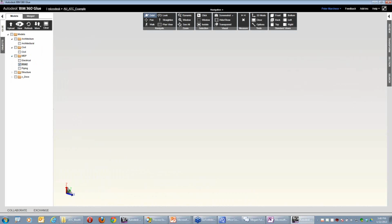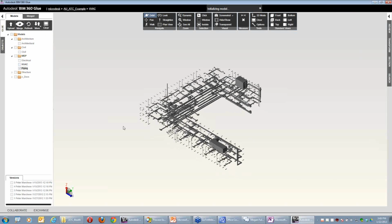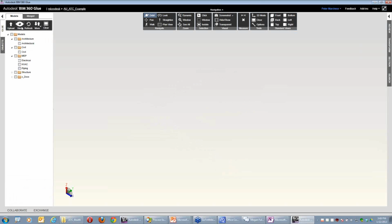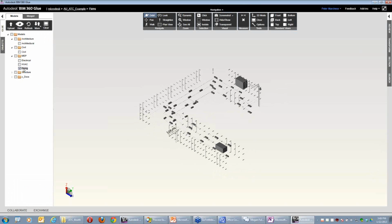So let me look at my HVAC and say View. I'm going to right-click on this and say View History. Actually, let's try piping. There we go. So I'm going to look at my piping right now. Now, by viewing history, what this allows me to do is actually see different releases or different versions of this. So I can see these are the last several versions that were uploaded.